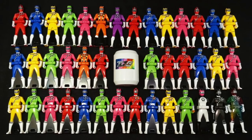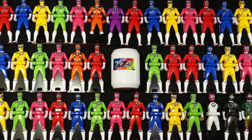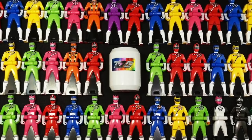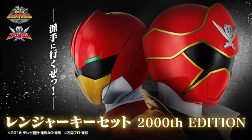When Rainbow Edition was released, it was discovered a secret sound was placed in the key slot that the set included that referenced the Ninja coming up next. This would take a while to pan out, but finally, in September of 2016, to celebrate the return of Gokaiger in the 2000th episode of Super Sentai, airing during Juoger, was the announcement of RangerWiki Set 2000th Edition.